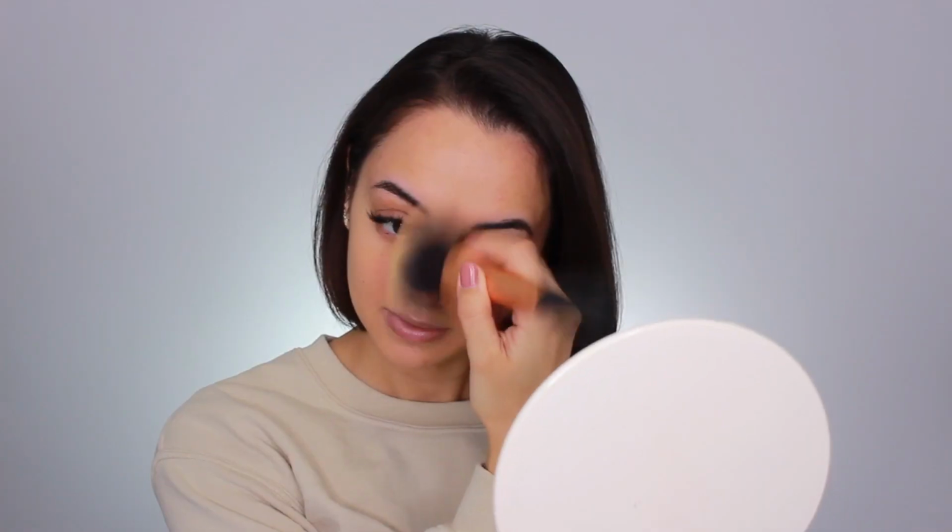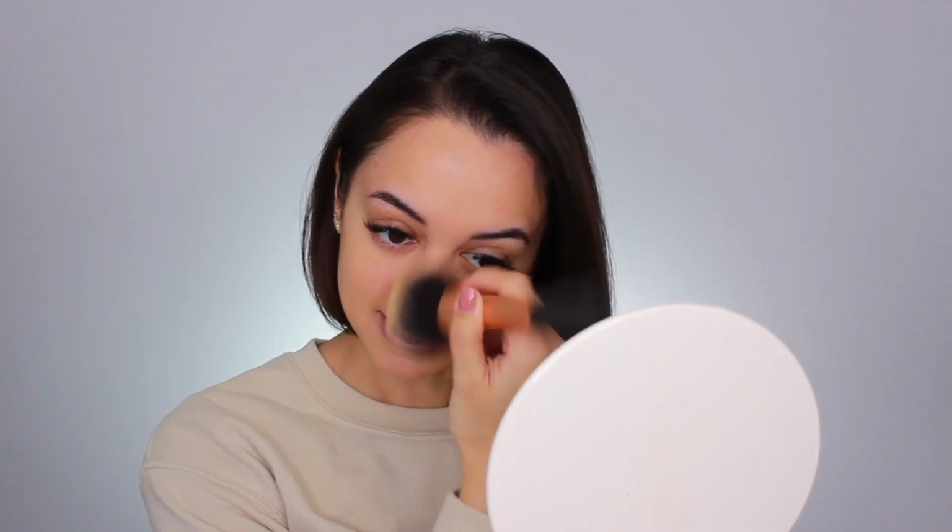So as you can see, I'm just going in with this fluffy powder brush from Real Techniques, and I'm going to just kind of pat and stipple that onto the face and then work in circular motions to blend it into the skin. I definitely feel like when you are wearing a face mask, it's probably safer to go with more powdery products as opposed to creams or liquids.